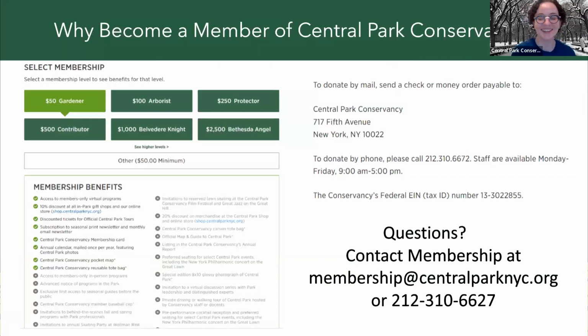Okay, so why become a member of Central Park Conservancy? The Central Park Conservancy, if you don't know, is responsible for the day-to-day care of Central Park. You might not know this, but the Central Park Conservancy is not a city agency, and we're not a part of the Parks Department. We are a nonprofit that the City of New York has entrusted to completely care for Central Park.